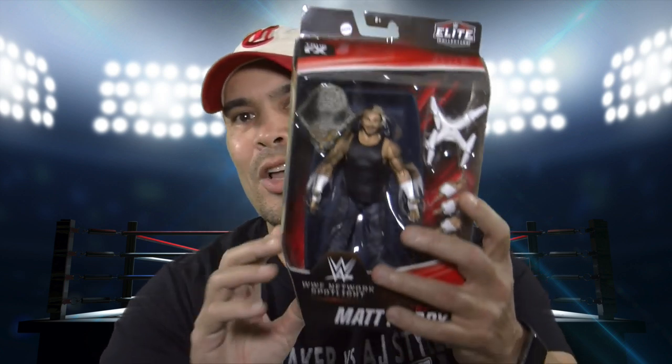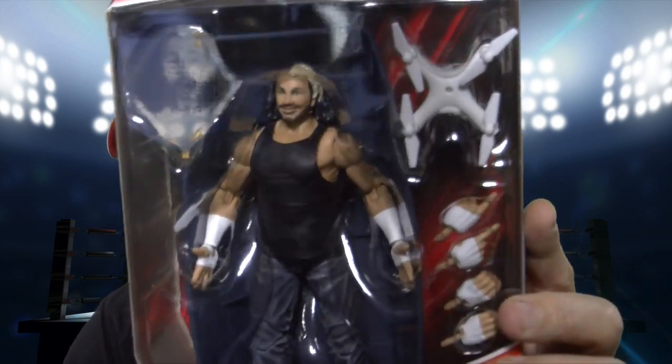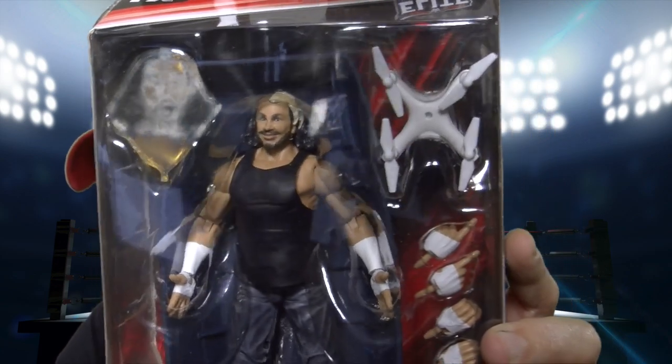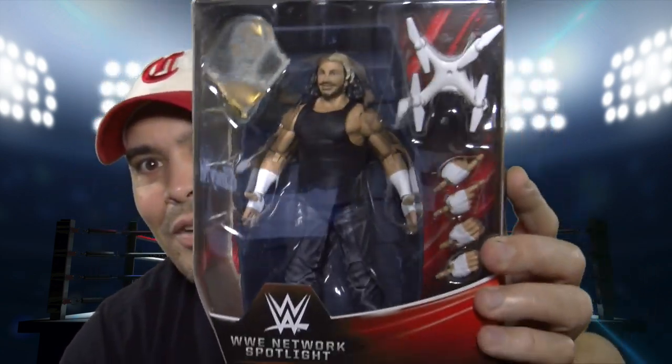But let me go ahead and get into the carded figures now. We're gonna start with this one right here. This is a WWE Network Spotlight. This just came out. I got this one at Target, but it is Woken Matt Hardy, and I freaking love that he comes with Vanguard 1 there. And he comes with that little hologram of Matt Hardy as well. Very awesome right there. And on the back it says, with the assistance of Vanguard 1 and Skarsgård, the dilapidated boat, the Woken One bested Bray Wyatt in the ultimate deletion.